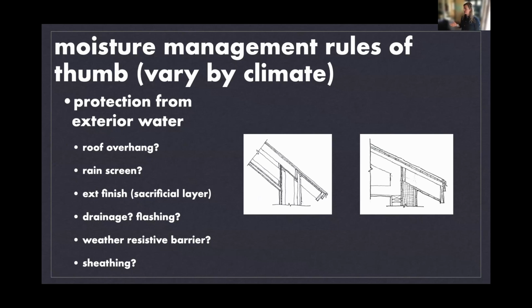Where is your weather resistant barrier? Do you have a skin or a finish that actually is the weather resistant barrier? Do you need another layer? Where is it located exactly within the assembly? And then what is your shear strategy? Are you using sheathing? Is it on the exterior? Where is it?